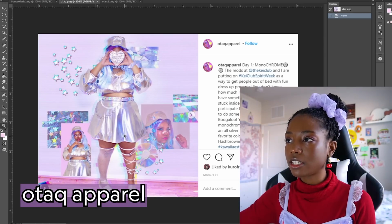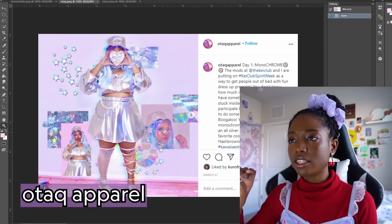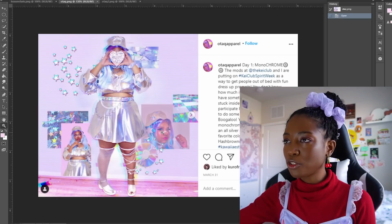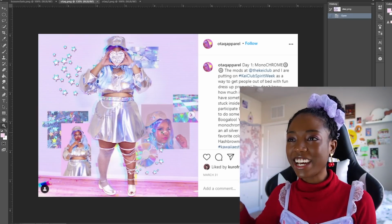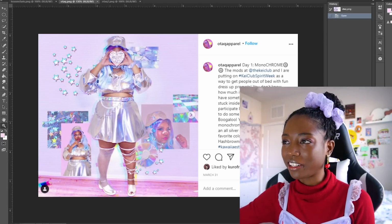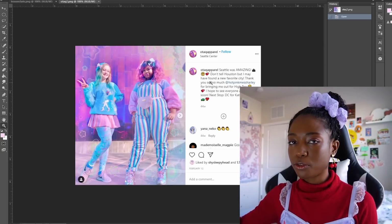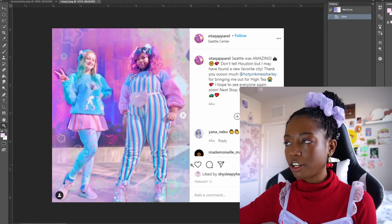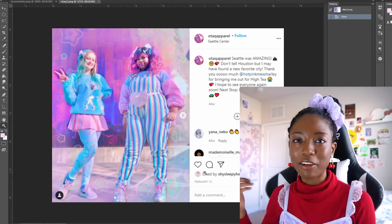I think a lot of the stuff that they do is really good. These shiny fabrics, this jacket that this person is wearing is really nice. The bucket hat, amazing. And of course, this entire aesthetic is basically what I'm talking about anyway. And also I was thinking, also from otaq apparel, this pair of overalls would be really nice as kind of like her normal wear, her everyday wear.